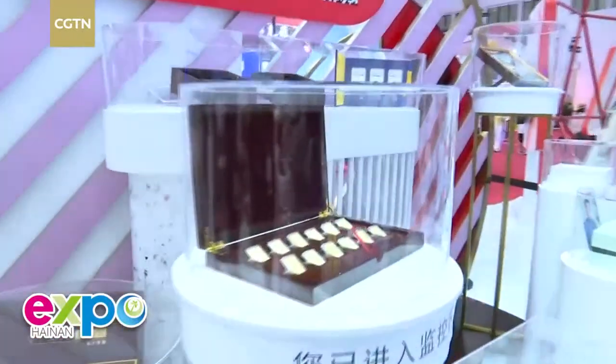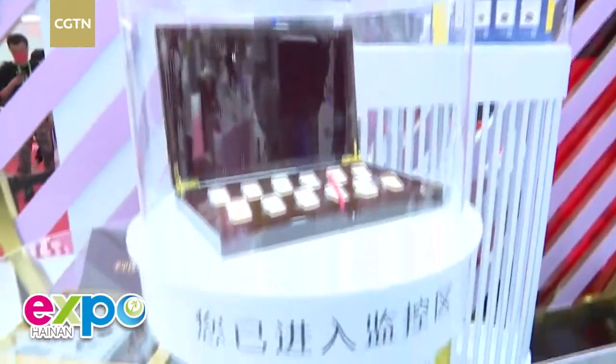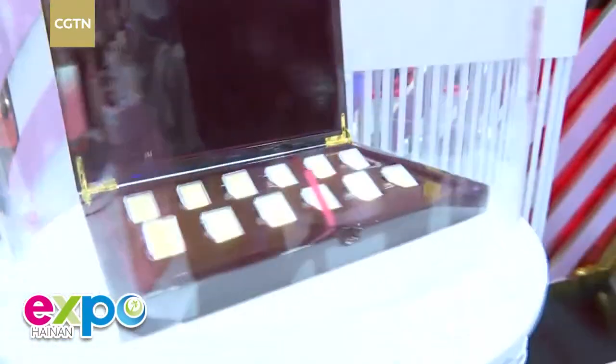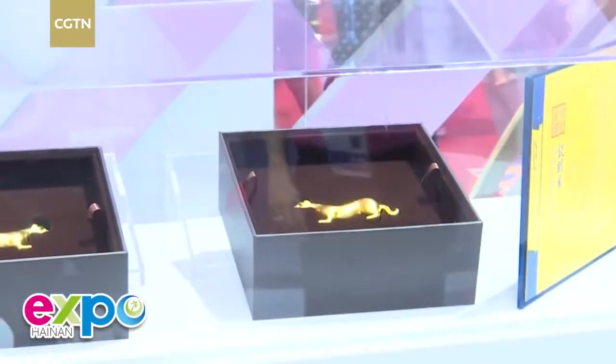For auction? See, it says auction. So, oh, is this real? I'm sure this is real. It says you have already entered the monitored area. So I think that's gold right here. Over there we have some also very pricey things.